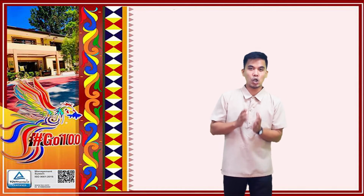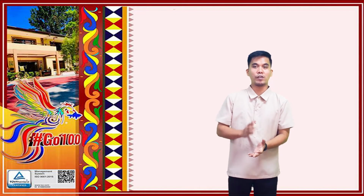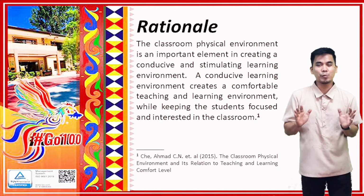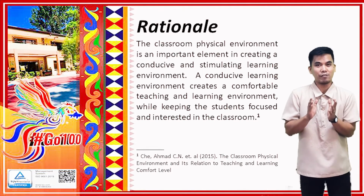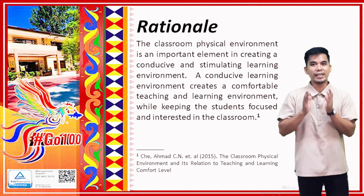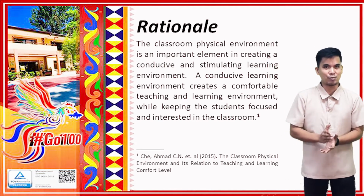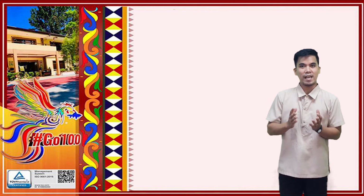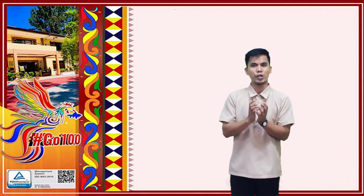We can say that a healthy school climate may play a significant role on the learning environment of the teachers and the students. According to She et al. 2015, the classroom and physical environment is an important element in creating a conducive and stimulating learning environment. A conducive learning environment creates a comfortable teaching and learning environment while keeping the students focused and interested in the classroom. An environment that is conducive and suits the needs of the teachers and students, as well as complements the classroom activities, can help improve the learning outcomes.